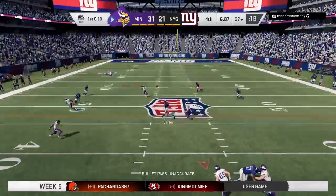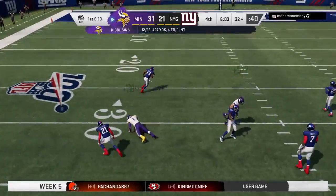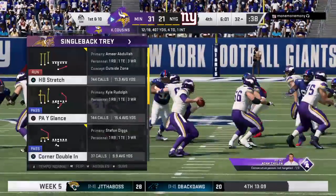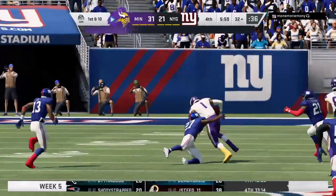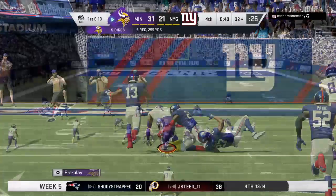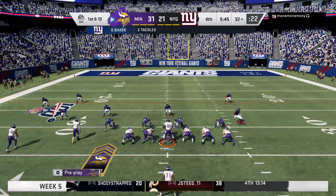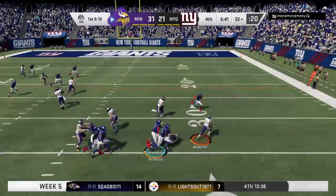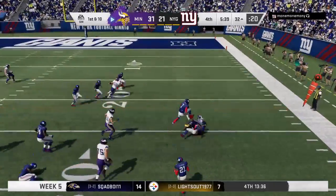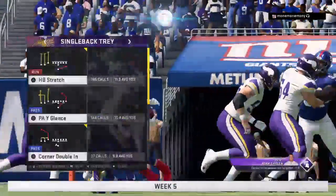They'll try to throw now. Cousins. He's got the connection over the middle to Diggs. And he takes this one down almost all the way to the 30. That goes for a gain of 31. So the big play changes the complexion of things. Here's 1st and 10 just outside the 30. Here's Abdullah running right. He'll be dropped at the 25 after a gain of 6.